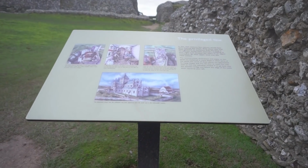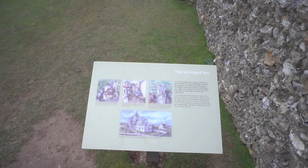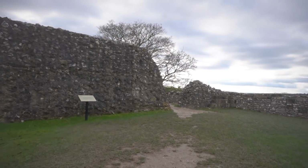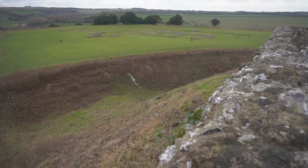That sign was just saying that thousands of years ago, only kings and queens were allowed past this point. And it is weird to think that that was what was going on here. This was a castle for royalty. And now I'm walking around vlogging it, trying to piece together what it looked like when it was one complete building. That down there is definitely an old moat.